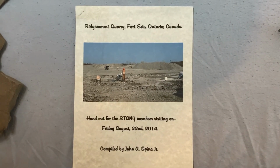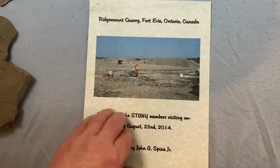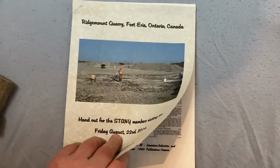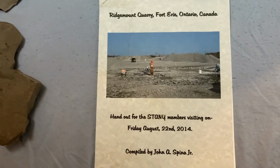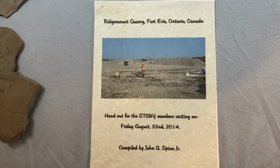By the way, a friend of the Paleo Society had also put out a book that tells a bit about the setting here and what type of fossils you may find. So if you go on one of these trips to the area, you might want to look for this field guide.